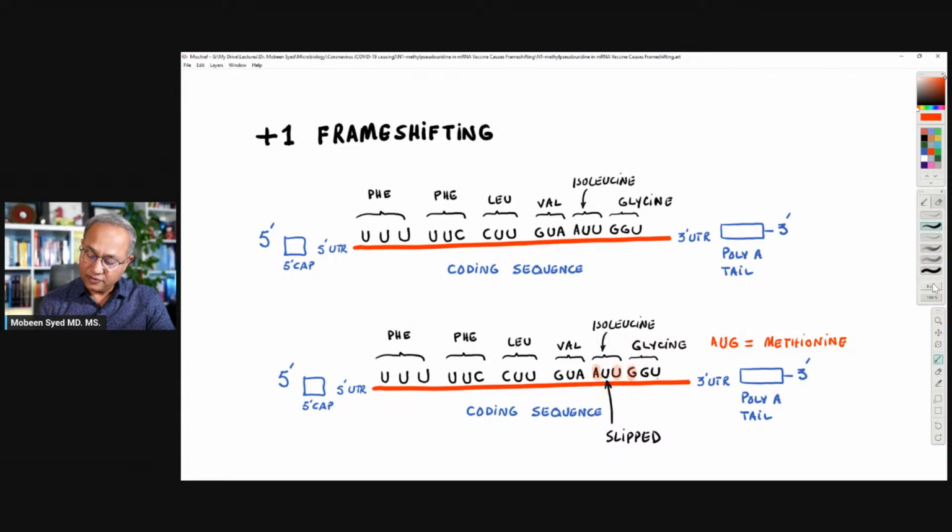So now instead of making isoleucine, the ribosome is now looking at A, U, and G, and AUG is methionine. So all of a sudden, we have a different amino acid inserted in here, which was not supposed to be. Many times, it's just an innocent thing, and one amino acid change doesn't do a lot of damage.